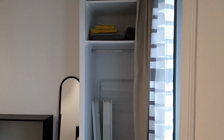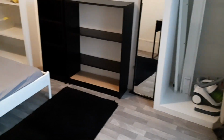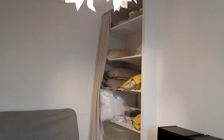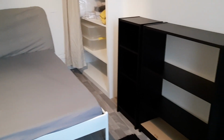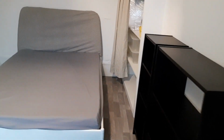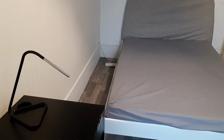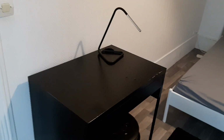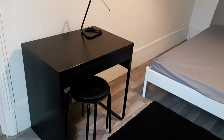Next door is the bedroom, and it has a lot of storage, and it had a bed of 1 meter 40 times 2 meters. And there's a little desk that I usually used to put things on, but I was never working on that desk.